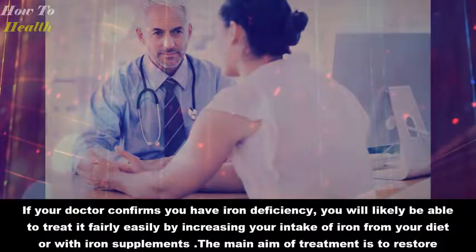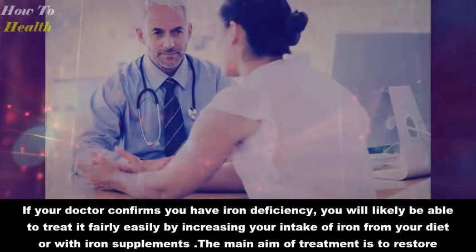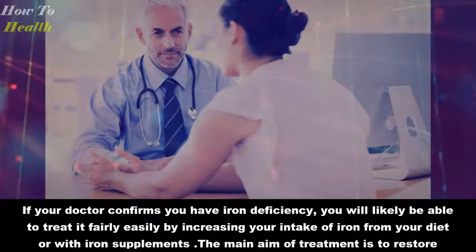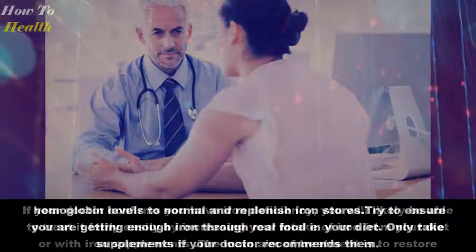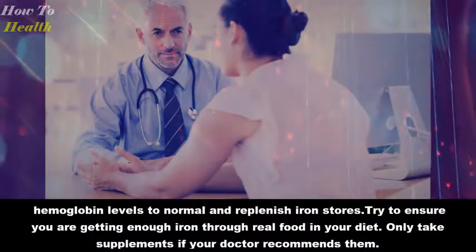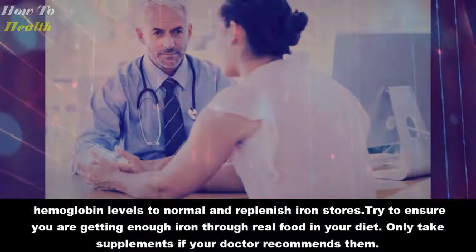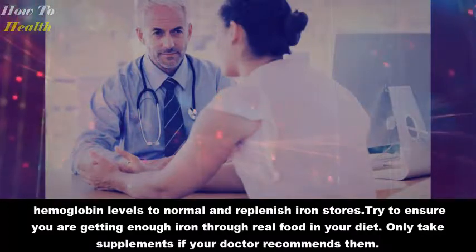If your doctor confirms you have iron deficiency, you will likely be able to treat it fairly easily by increasing your intake of iron from your diet or with iron supplements. The main aim of treatment is to restore hemoglobin levels to normal and replenish iron stores. Try to ensure you are getting enough iron through real food in your diet. Only take supplements if your doctor recommends them.